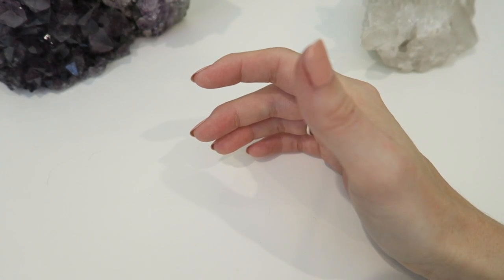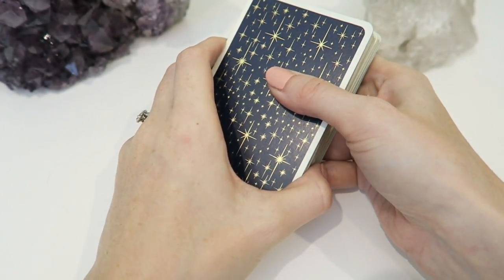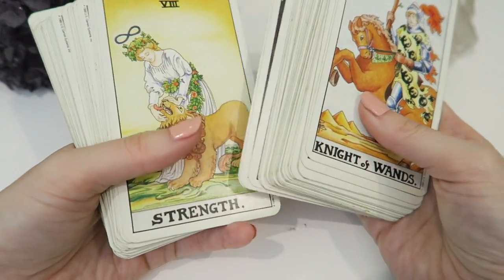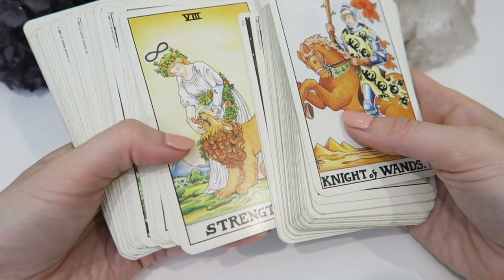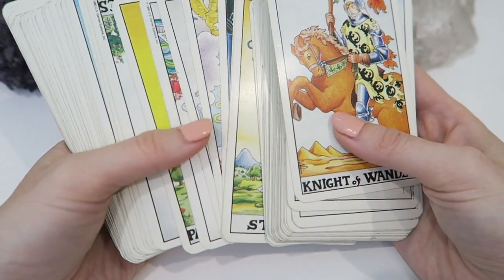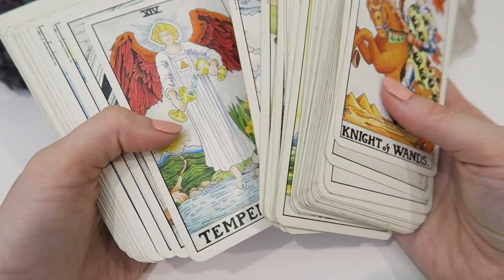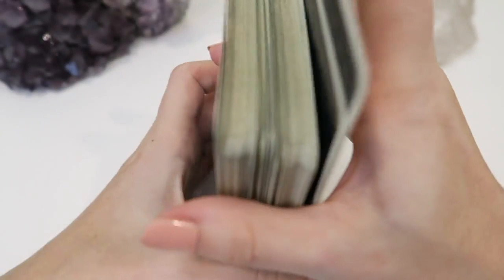And then of course you cannot have a tarot deck collection video without the classic Rider-Waite. And this is the Universal Waite edition of the Rider-Waite deck. And this particular deck is one that I've had since I was 13 years old, so it is really important and personal to me. I use this deck daily. I use it for readings, I use it for lessons. This is such a versatile and amazing deck. So I have probably the deepest connection with this Rider-Waite deck out of any deck in my collection.